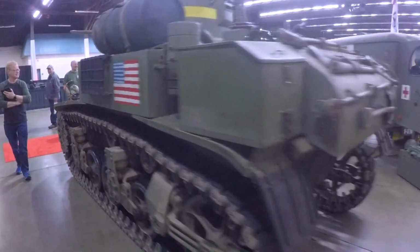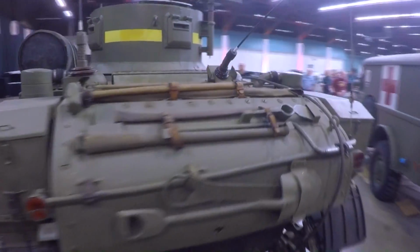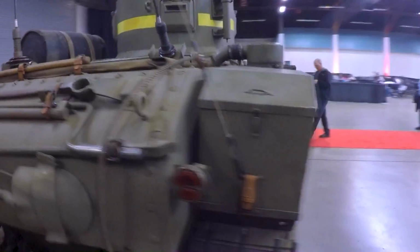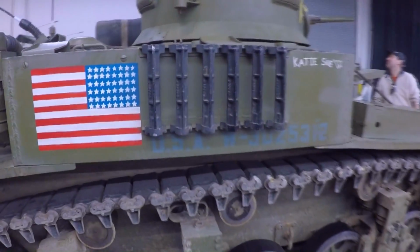So where did you get this? I bought this from a friend of mine about 14, 15 years ago from Pennsylvania. Nice. And it trucked out here. Is this your first tank? It's my first tank. Do you have any others? No more tanks. I got more military vehicles. All right. I like that.